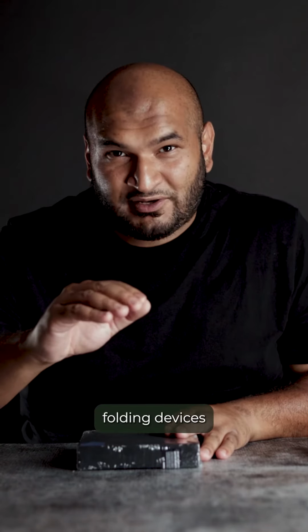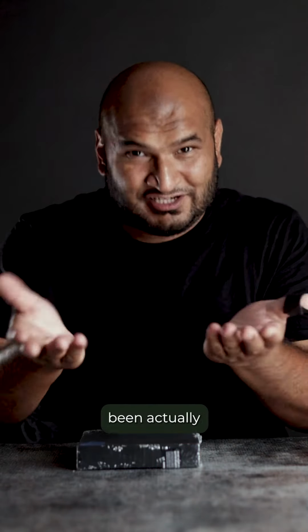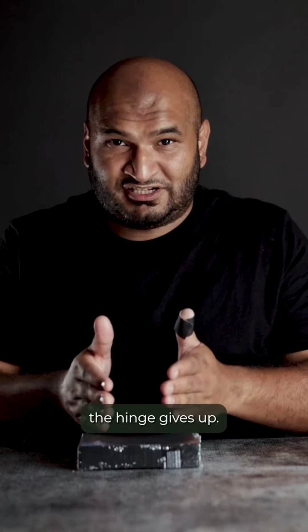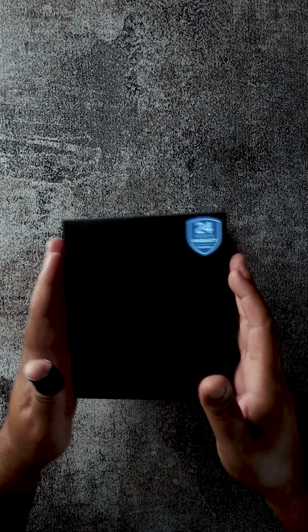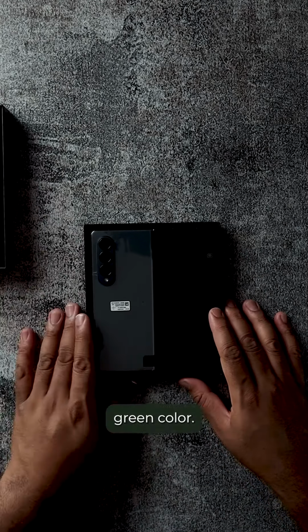Everybody talks about the folding devices and the hinge that gives up. The amount of times I have been actually opening and closing the phone. So they have improved on the Z4 Fold. They said it's a couple of 100,000 times before the hinge gives up, but on the Z Fold 3 it wasn't that much. If I open the box, I managed to get it in the exclusive green color.